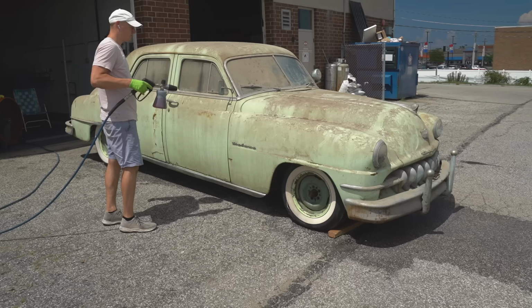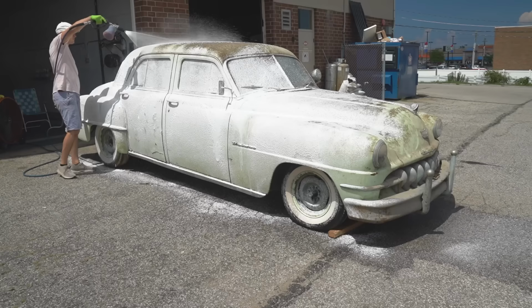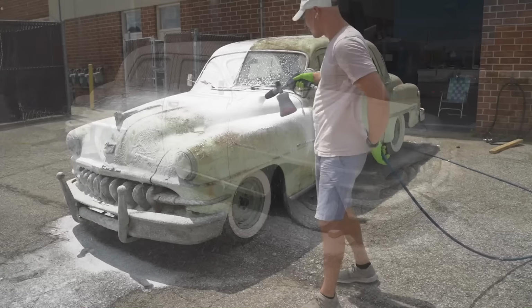Now the first step for this car, because you know the paint was in absolute pristine condition, we didn't want to scratch it, we went ahead and we foamed it down. That way we could break up a lot of that dirt that was on the surface, and then when we went ahead and pressure washed it, it made it a lot easier to get it all off.